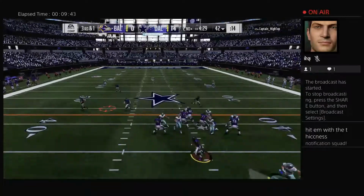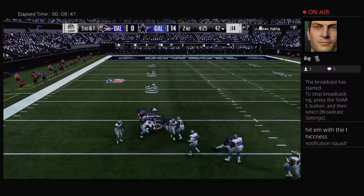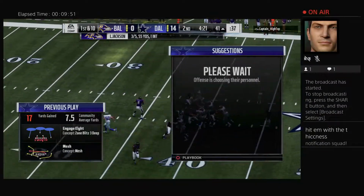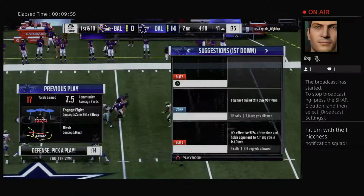On 3rd and 1, Jackson. It's a short one here, complete to the tight end. And taking it across midfield and just shy of the 40. First time they've hooked up here. Good for 17 and a first down.